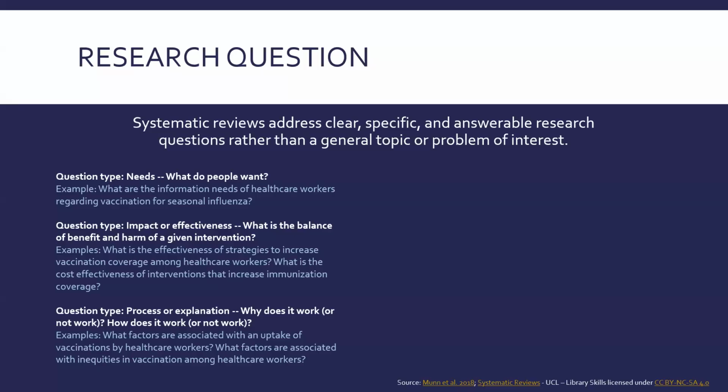Then you have process or explanation. Basically, you're asking, why does something work or why doesn't it? How does it work or not work? So some examples, again, related to this: what factors are associated with an uptake of vaccinations by healthcare workers? What factors are associated with inequities in vaccination among healthcare workers?